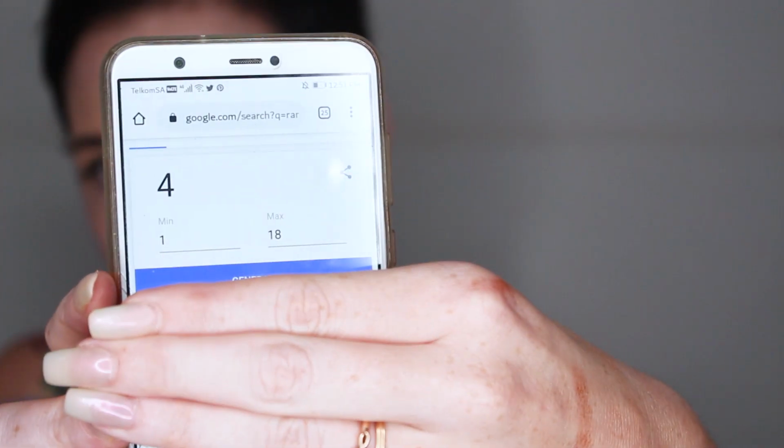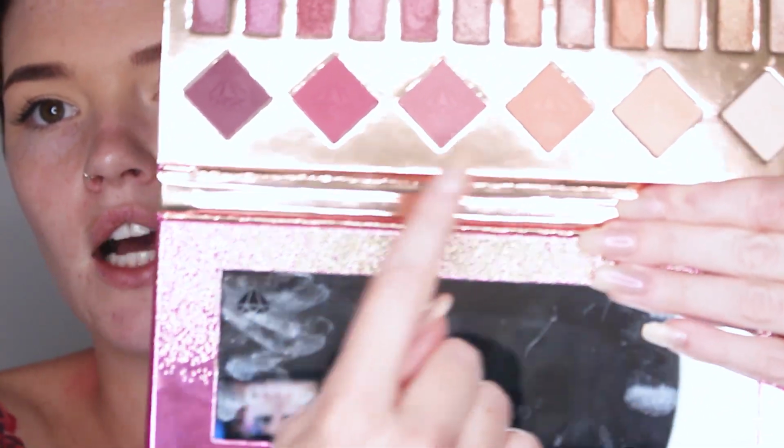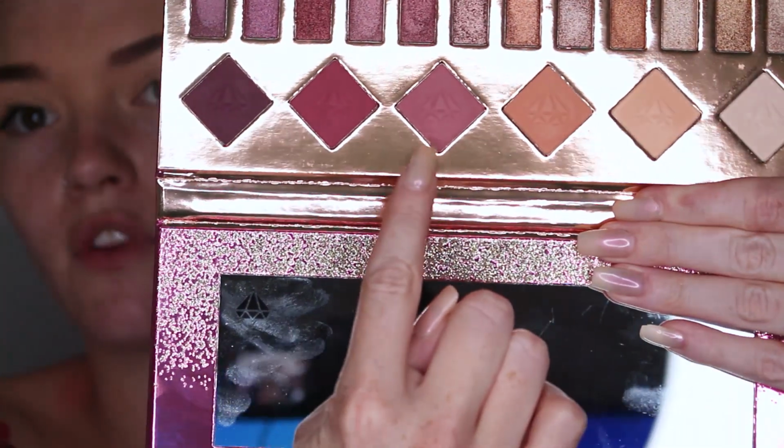So my first number that I got is the number 4. I'm not even joking or playing games, as you can see there. That means that my crease shade is going to be this: 1, 2, 3, 4, this shade over there. So let's get into it. I'm going in with my eyeshadow brush.